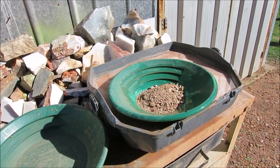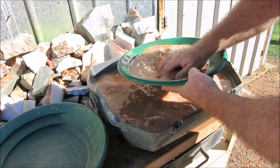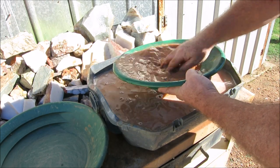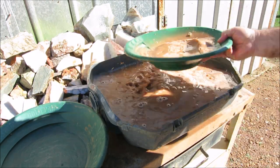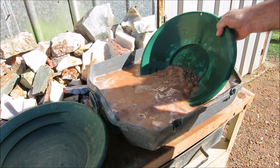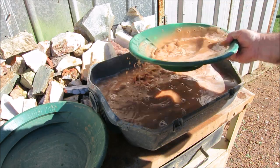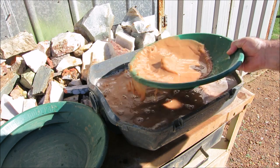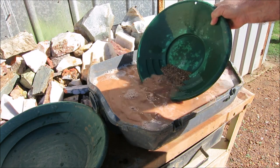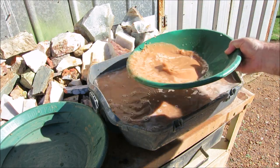Okay, pan number 1 of the oversize. See if we can get a big piece of gold in this stuff, guys. Can we do it? Well, we've got the fine material. We've got the gold in the fine material, so we never know. And there's a lot of quartz in this material. A lot of white quartz and iron.